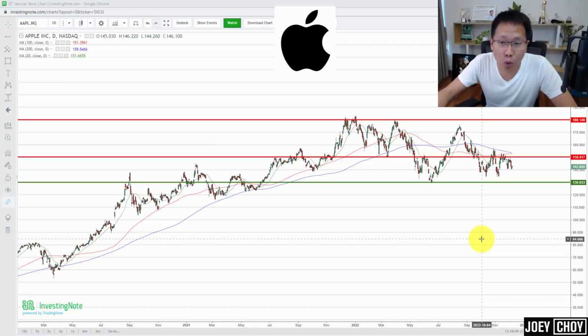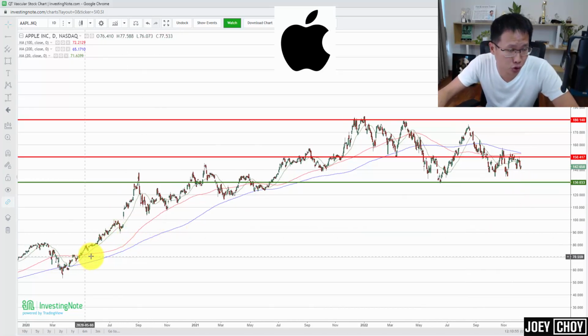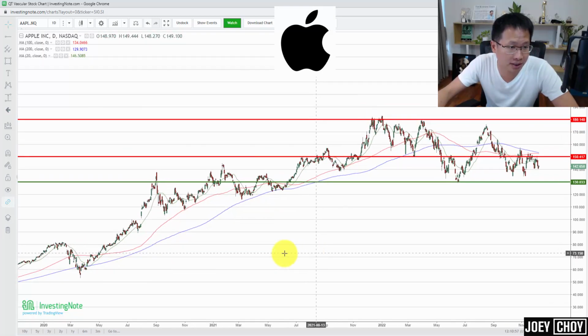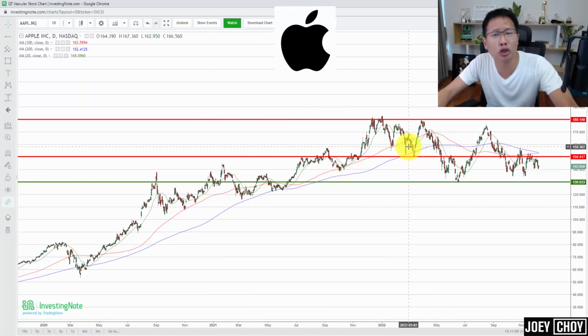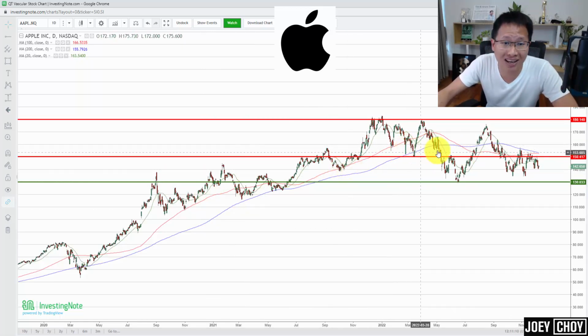So here's Apple trading at about $142. Just a quick overview of what has happened over the past one to two years. You can see that this was a really good uptrend since COVID in 2020. We were in a pretty strong uptrend. Look at this red line, the 100 days moving average, trading above the blue line, all the way until around the beginning of 2022 or end of 2021.